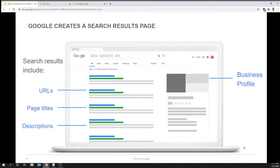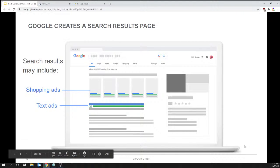Some search results pages show a business profile on the right side of the page. Incidentally, this information can be managed by the business owner with a free tool called Google My Business. The search results may display relevant ads served by a product called Google Ads. This illustration points out where the images of products can appear at the top of the page. These are called shopping ads. You may also see text ads in the search results labeled with a sticker that says ad.